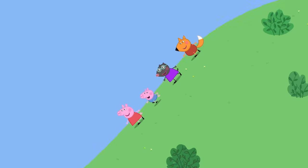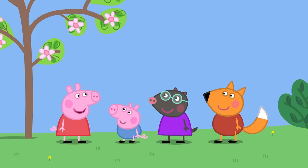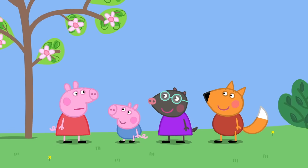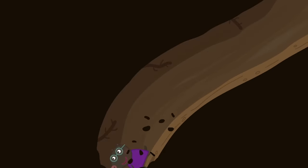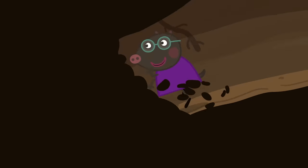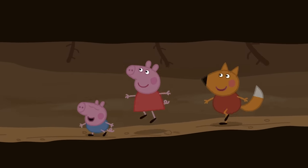Treasure. Molly Mole and Freddy Fox have come to play with Peppa and George. What shall we play? Let's do digging. I'm not very good at digging. I am. Watch this. Molly Mole is good at digging. Wow, Molly's digging a long tunnel.